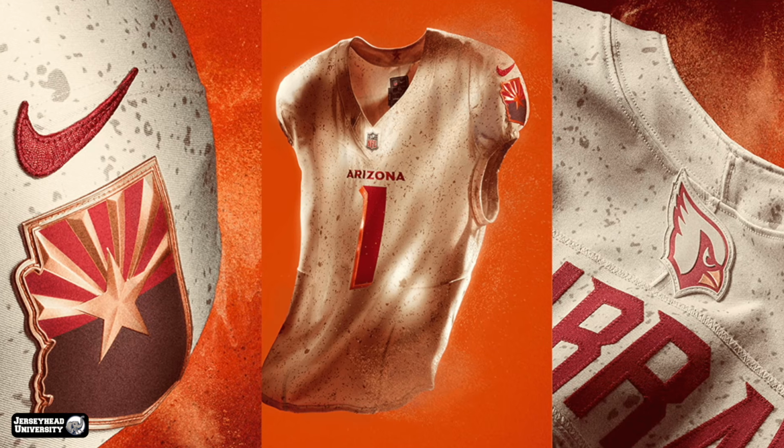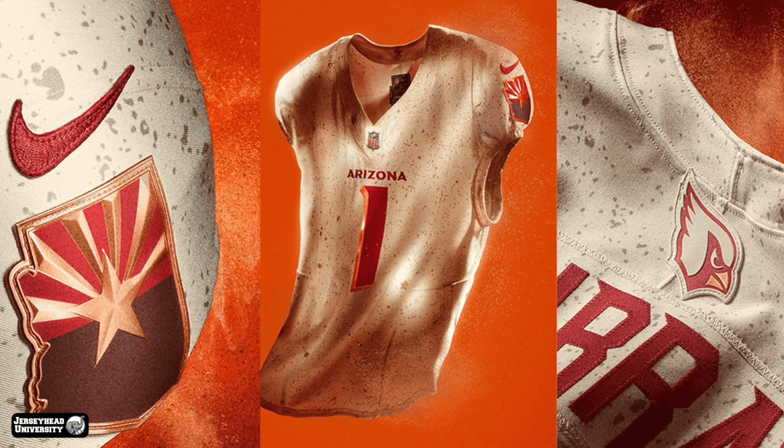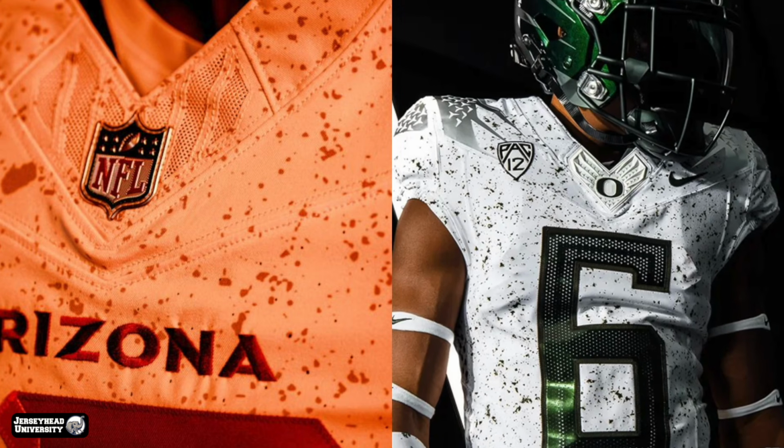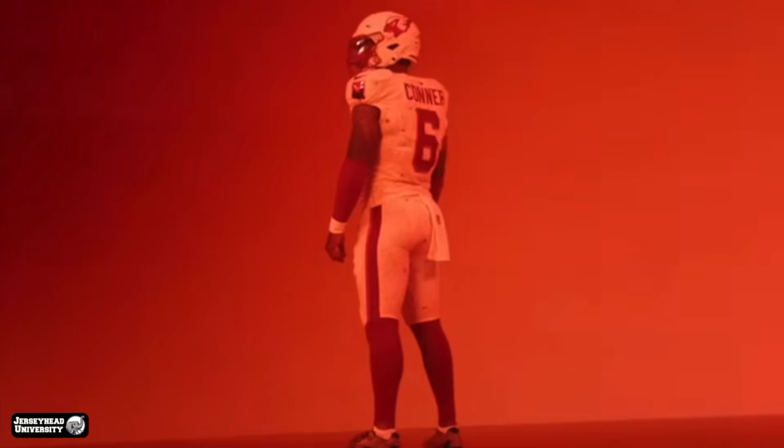For the Arizona Cardinals, I predicted a desert-themed jersey, and I was spot on. I absolutely love the theme that they're going with here. The entire uniform is that dull, sandy color, and the specs throughout the uniform remind me a lot of Oregon's eggshell-themed uniforms. I think a monochrome design works perfectly for the uniform.